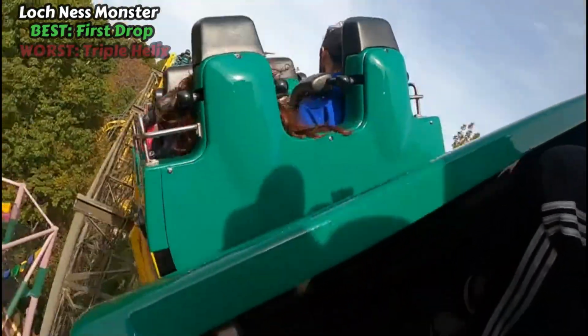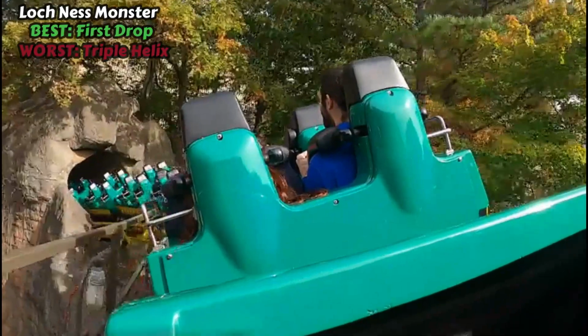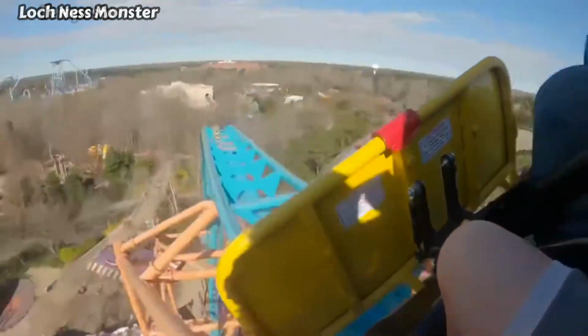As for the worst element, the triple helix in the dark is a cool surprise for unsuspecting parkgoers, but the helix does not pull much force, and there are no special effects anymore in the tunnel, making it a plain helix in the dark with nothing to it.